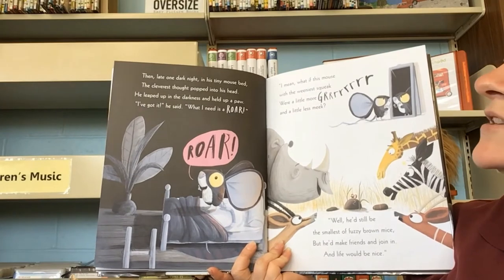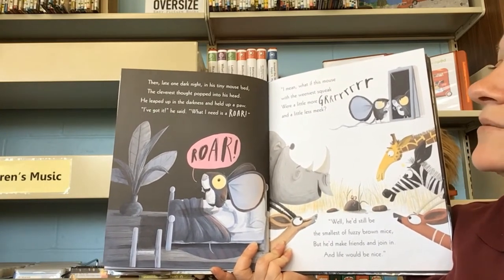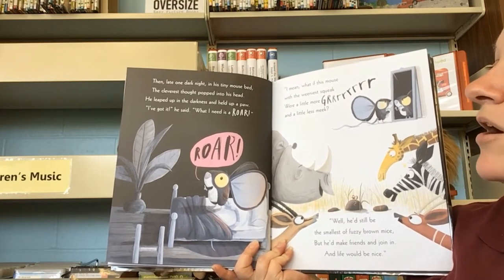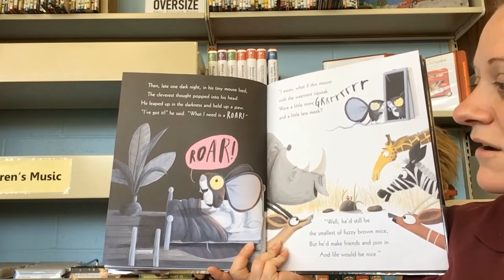Then, late one dark night, in his tiny mouse bed, the cleverest thought popped into his head. He leapt up in the darkness and held up a paw. I've got it, he said. What I need is a roar.